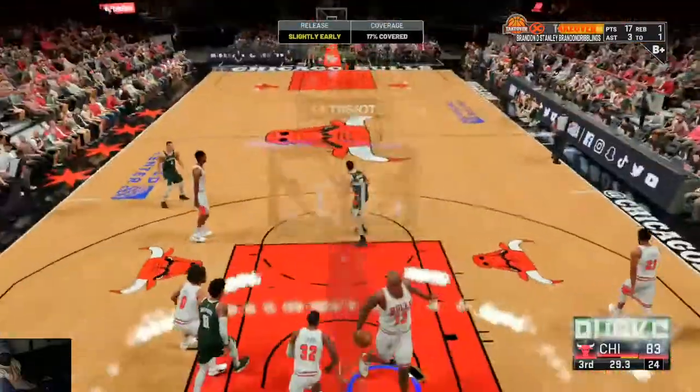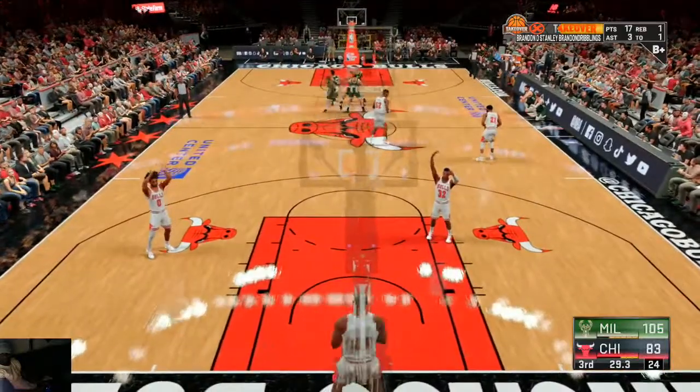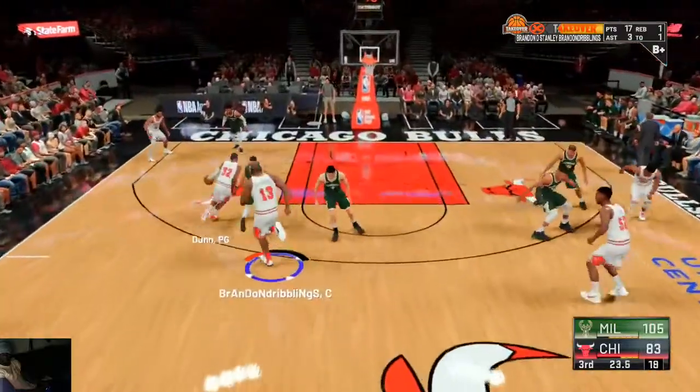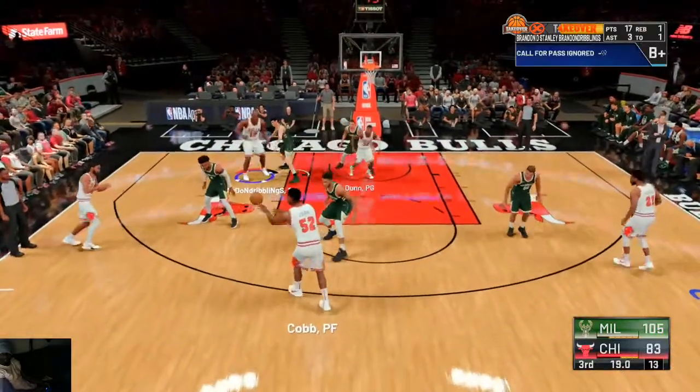Here's Giannis. Banked in off the glass. Antetokounmpo's got 57 points. He's played a huge role in this game to this point, but it looks like he just wants more. He wants to make sure that this lead holds up. Here's Dunn. At the top of the key, Cobb.